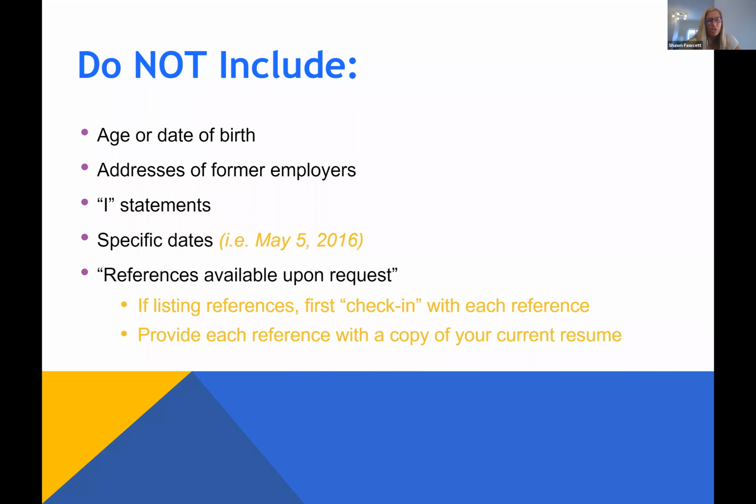You also don't need to include specific dates. So this refers to your actual employment or work history. Just the month and the year is fine. So rather than May 5th, 2016, just May 2016 is great. If you are currently employed at a work site, it would be May 2016 to present.